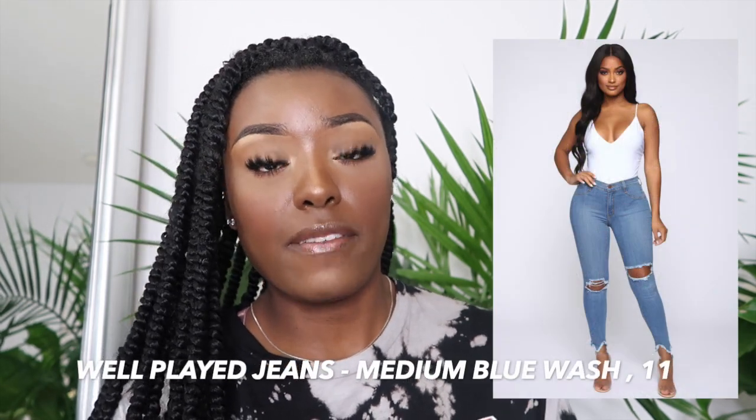So the first thing I'll be showing you guys are these well-played Fashion Nova jeans, in the color blue washed. And these are what they look like. These personally are my favorite jeans that I have got from Fashion Nova so far. Of course, they never really look like the picture on the website, but here is what they look like.